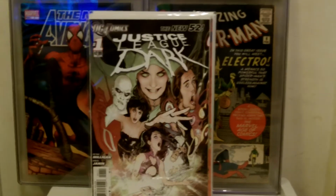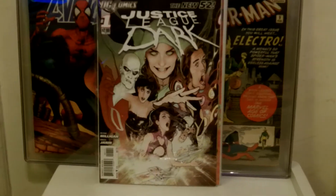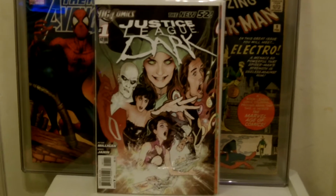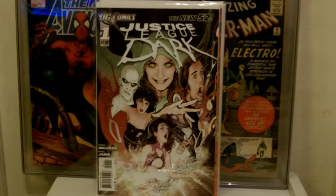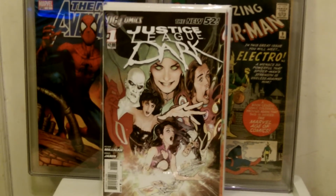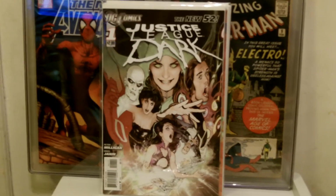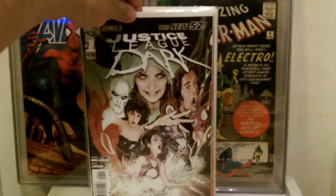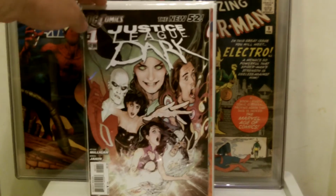This is Justice League Dark #1. I don't read these, but I've been picking these up. If you watched a few videos ago, I got Aquaman, I got Green Arrow, I got Wonder Woman, I got Action Comics. I got a few. I got like 7 or 8 of them. So I seen this one, so I picked it up. I think it was $10. Doesn't hurt to pick up these New 52 #1s.